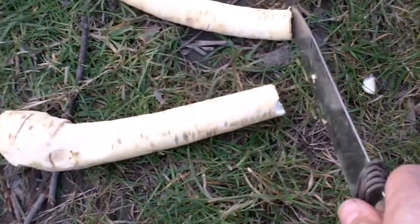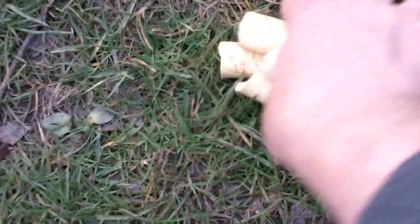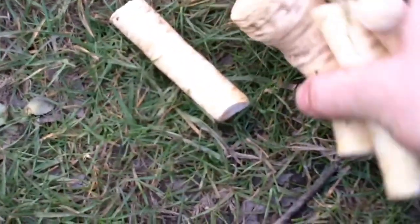And I'm going to cut each one of these in half to make it about the same. So here we go. In half, in half, and in half. Those things are tough. Anyway, from what I've heard, any piece like this is enough. I should put them in the ground at an angle, and we'll plant them. Here we go.